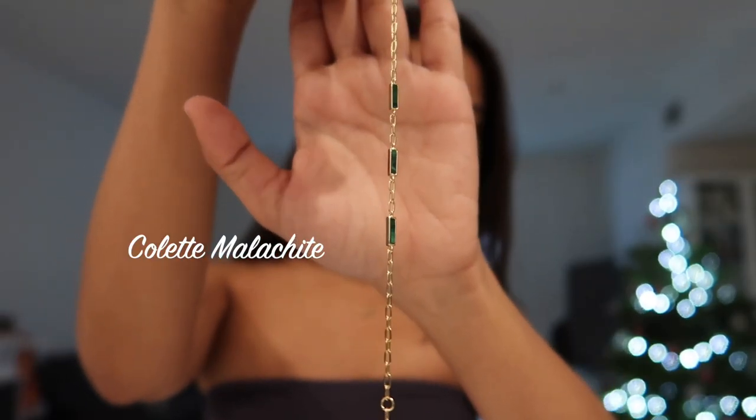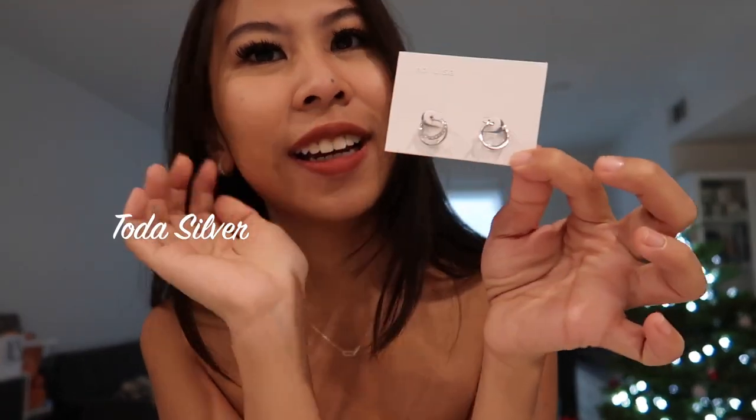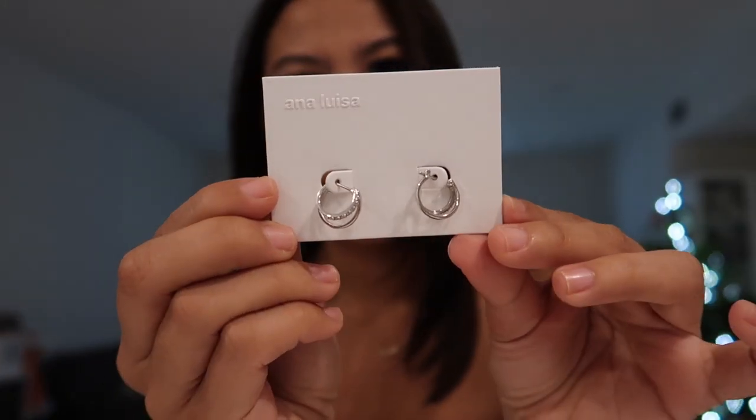Let's move on to the next piece. This is my first bracelet from Ana Luisa. Usually I don't really get bracelets online because my hand is just too small, but this is a perfect fit for my arm. And okay, our last piece of the day is this Toda silver. Usually I have two sets, one silver and another gold, so this is gonna match with my other silver pieces. These are just so pretty, simple, easy to match with all of your outfits.